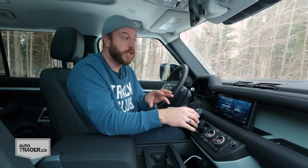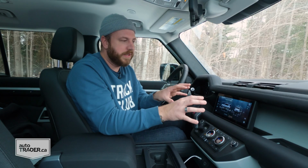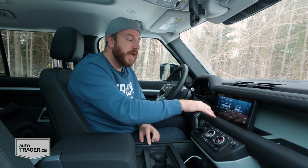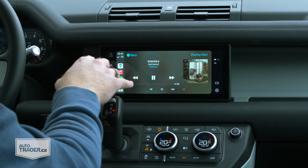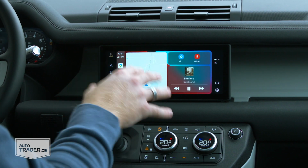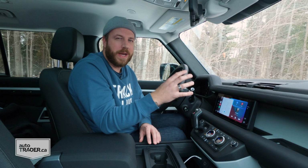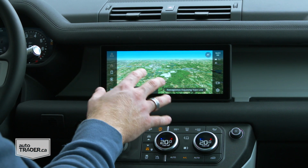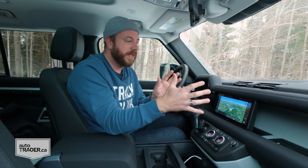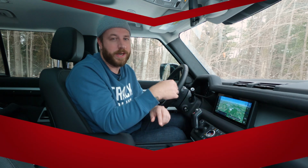But this isn't just good for off-road stuff, and day-to-day life is made a lot easier by this infotainment system. If you look here, I've got Apple CarPlay. It's very fast and responsive. You can also pull up your Google Maps, or even just the base infotainment system has a great navigation. I'm usually not a fan of the built-in systems, but this one is fantastic. It's also got a satellite view. I love it. This is a great system. A lot of automakers could learn a thing or two from Jaguar Land Rover here.